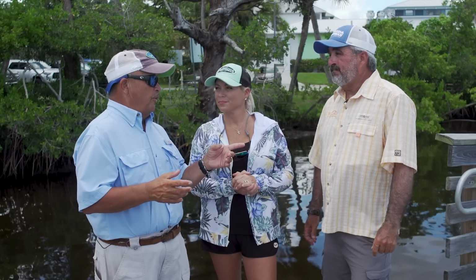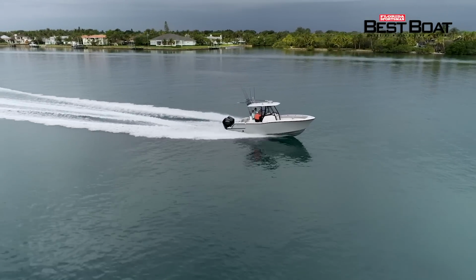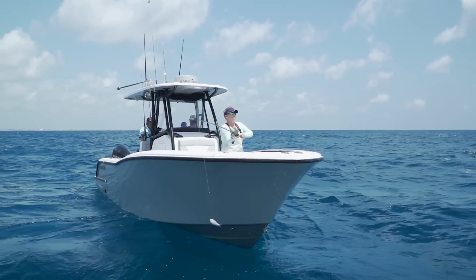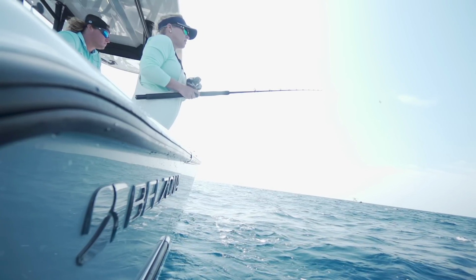You want to talk about new boats? We've had Belzonas before. They're always stylish, they're always comfortable. Belzona, in their free time, designed a 27 sport fishing machine, a big center console that you've got to see.